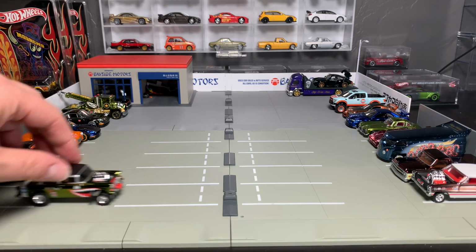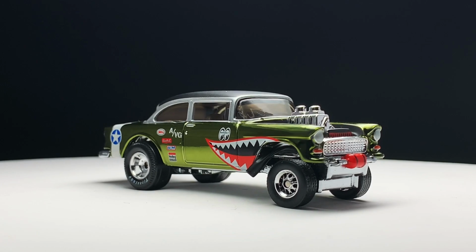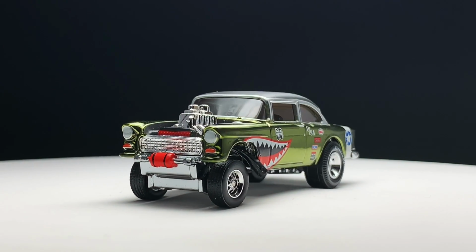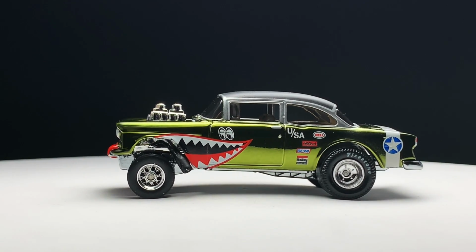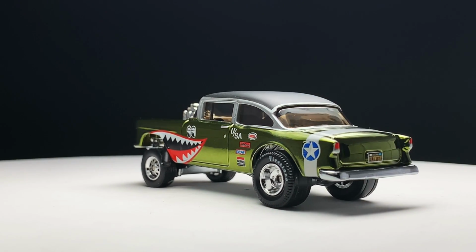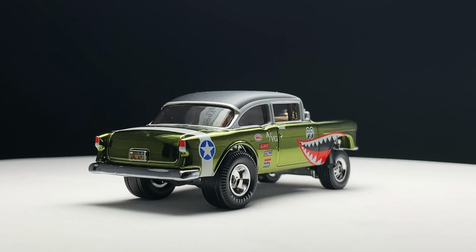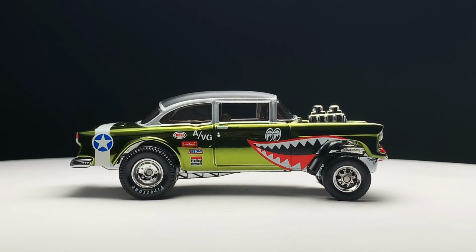All right, 55 Bel Air Gasser. Always a hit. This might be the one you want to vote for. What do we call this one? The Flying Tiger, or there were a lot of names for this one. Came in an acrylic case, olive green, bomber style deco. Really pretty Spector Flame color. It's a 55 Gasser, which means it's a player when it comes to everyone's favorite model of the year. The Gasser is always one to get a lot of attention, and this one might be up there as well. So include that one if you want to in your vote.